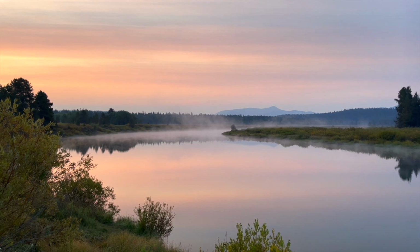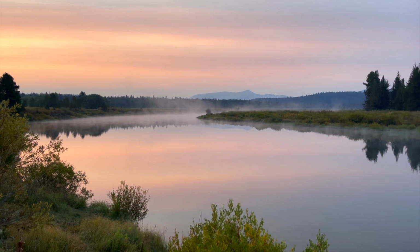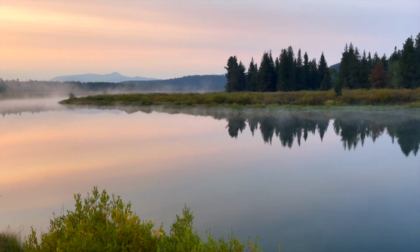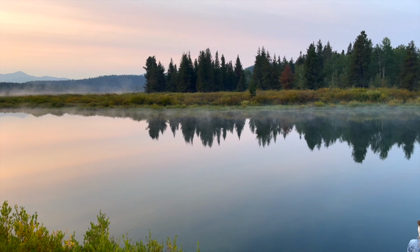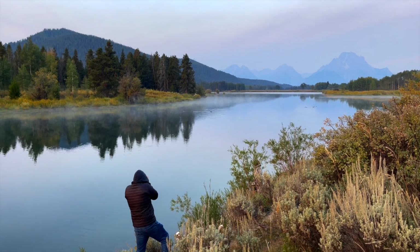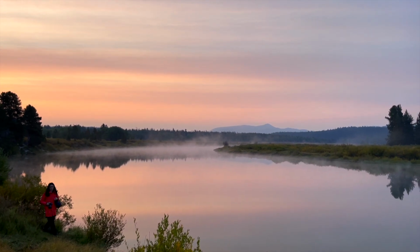The next morning, we got up really early. It was our departure day, but we wanted to go out and see if conditions were still decent. Early morning in Grand Tetons is the time to go out. The only problem is, everybody wants to go out. And every time I found a vantage point to photograph from, someone would come and steal it the second I stepped to the side.